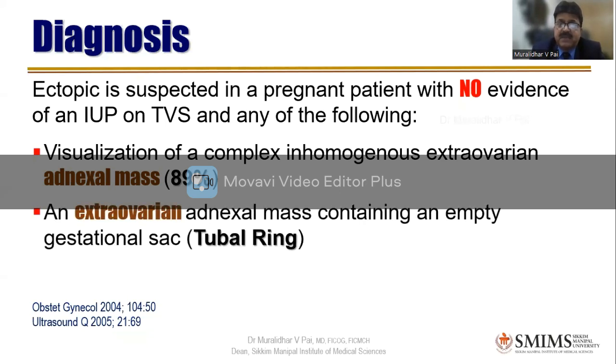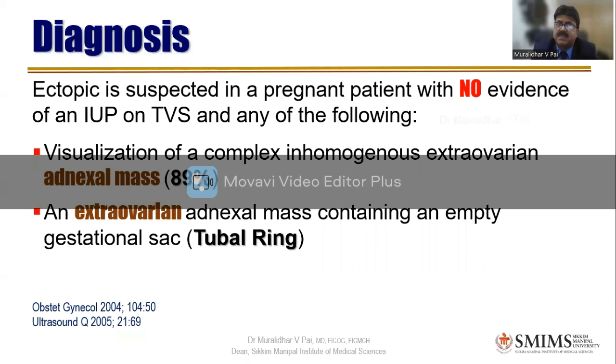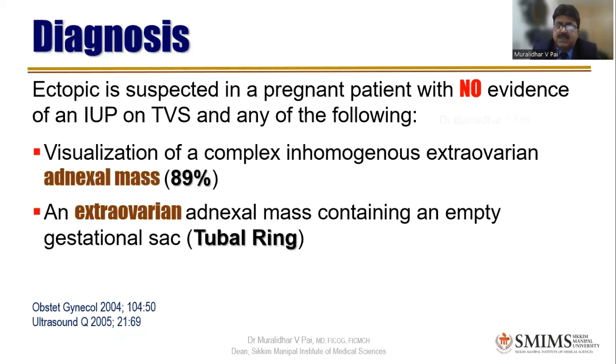An extra-ovarian adnexal mass containing an empty gestational sac, that's a tubal ring, what we call, is definitely a better sign than a simple adnexal mass, because sometimes a simple adnexal mass can be confused for, let's say, some PID there or some tubo-ovarian abscess or mass of old ectopic or things like that. But if you see an empty gestational sac, that is definitely better.